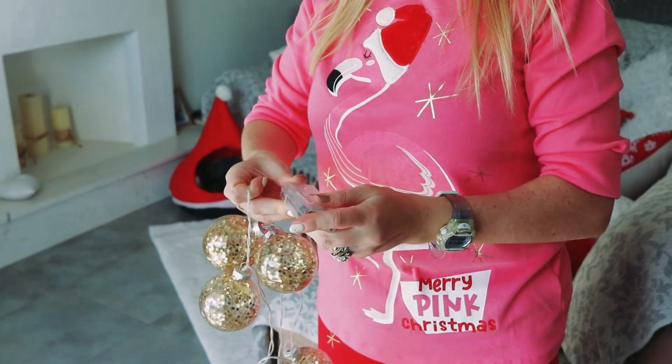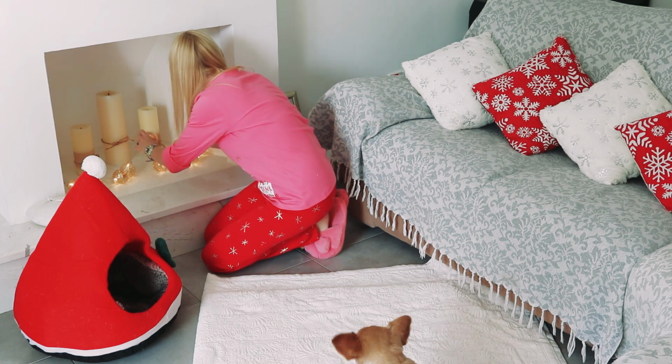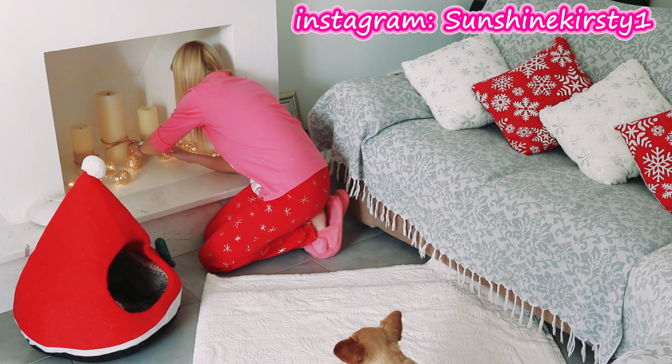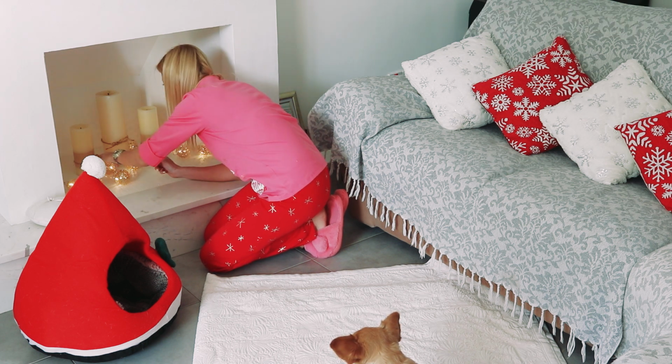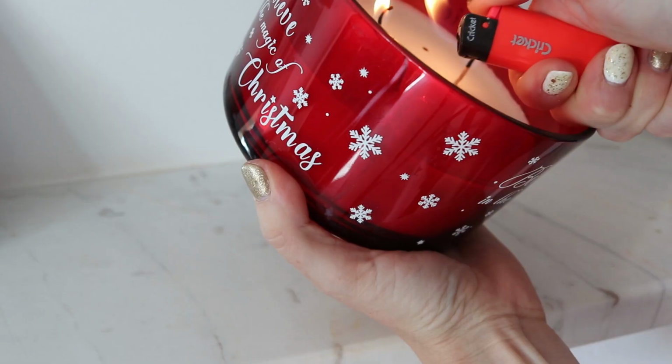I love bright, warm, pretty lights in winter. They make me happy on a gloomy day or a dark night. So I add lights into the fireplace. They're gold baubles and they make the fireplace glow so warm and so cozy.